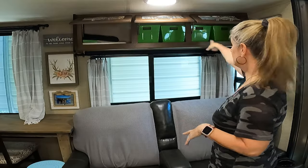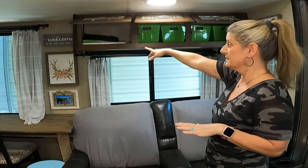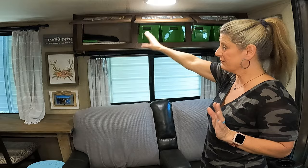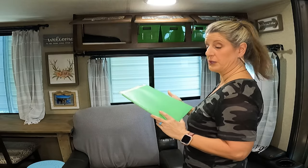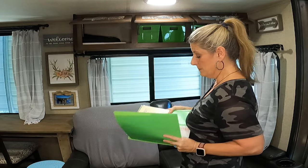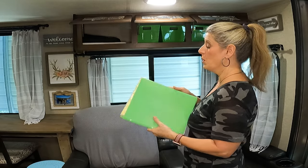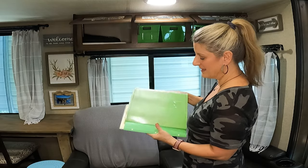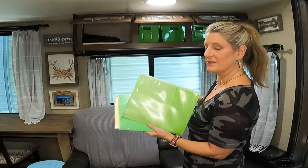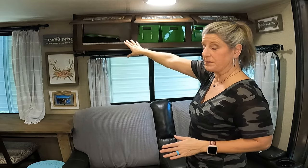Over here, I just have more of those locker bins, and that's like all our manuals and everything. I just keep all that there, in some file folders from the Dollar Tree. And then I just keep any kind of our service records or anything else that I want. And I actually have one that I've been putting some of the campground maps of places that we stayed at. I don't know why I keep them. So that's what goes up there.